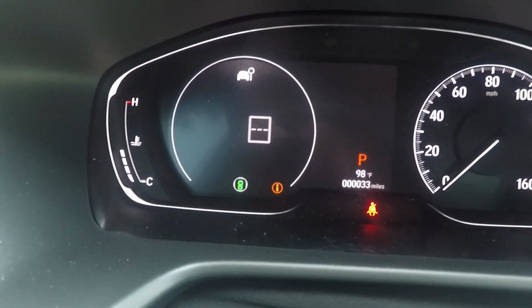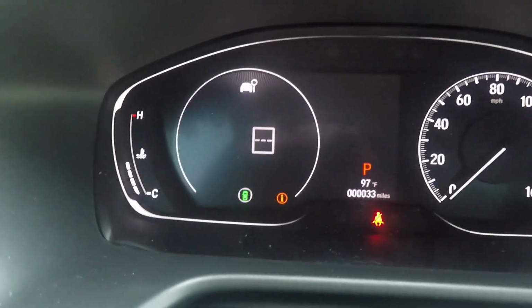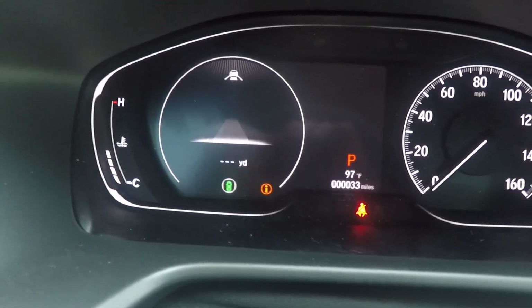Whereas this, anytime you pass one, it's going to read that sign and throw it out there to you. So it's just a really cool and helpful feature for that sake. Now, moving down one from that, you've got your driver support. So this is what I was mentioning earlier.